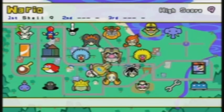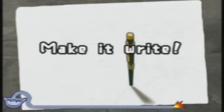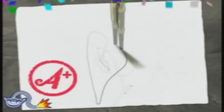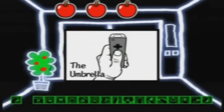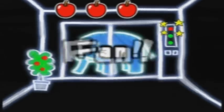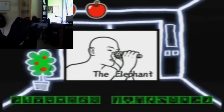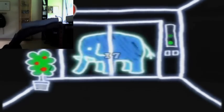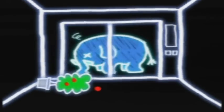Now it's time to take a look at WarioWare Smooth Moves. This game has around 200 microgames, so if it has that many, you might think the motion controls must be terrible, but they actually work surprisingly well. But one problem is that there are too many control types. Like, what's the difference between the remote control, the sketch artist, the bug of war, the elephant, and the waiter? They all require to hold the Wiimote towards the screen, but just hold it in a slightly different way. What a waste! But other than that, WarioWare Smooth Moves is pretty cool.